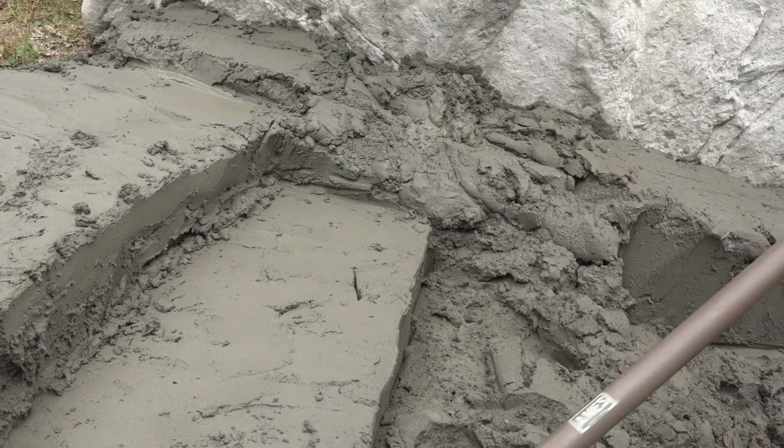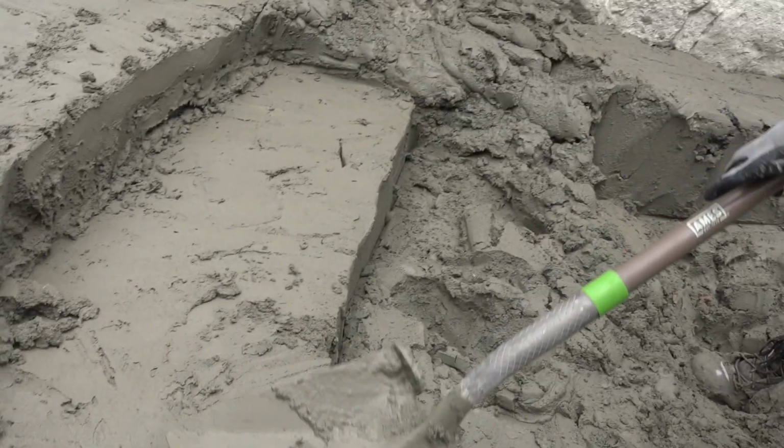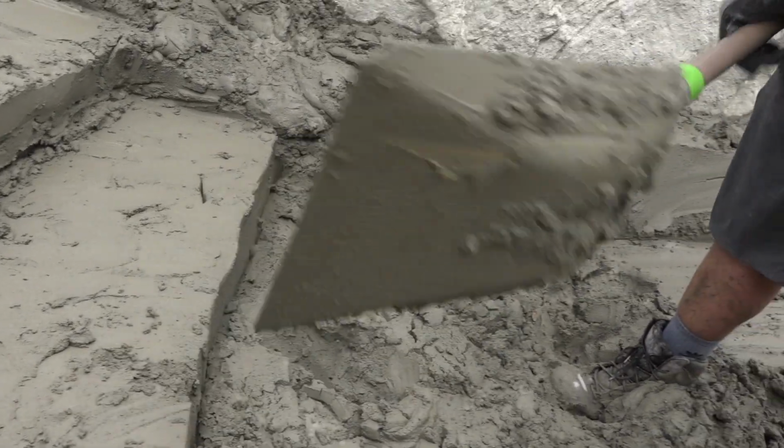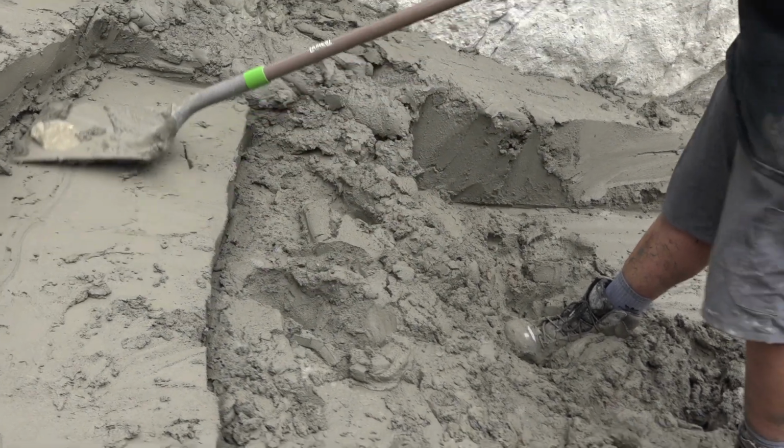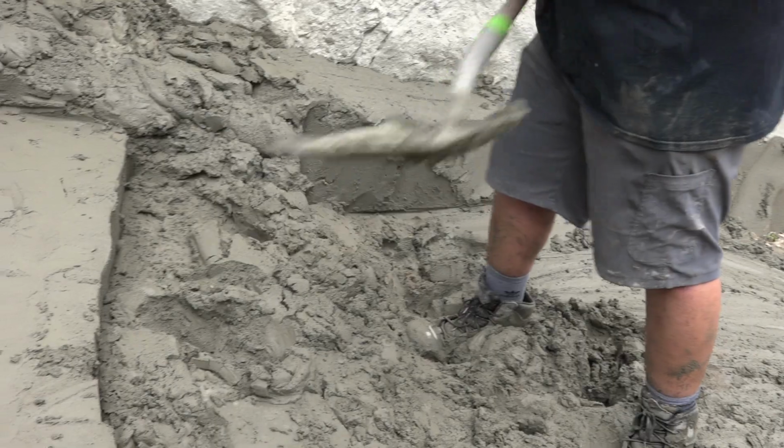We call this the shovel trowel. You don't need a trowel. We train on shovel trowel. Yeah, when you want it to look like Fred Flintstone. You thought you seen it all. It's gonna be like a Flintstone. Yeah, so we're not going for the perfect.